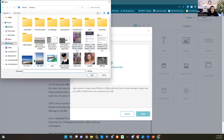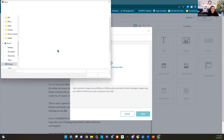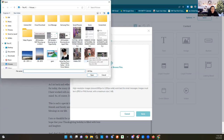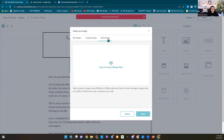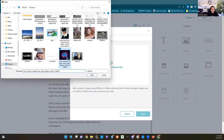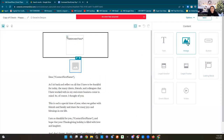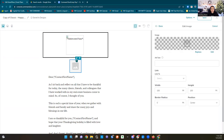I'm just going to grab this picture of the beach. Obviously, it would be whatever design you wanted it to be. I think that picture's too big. Hold on. Try to find something smaller. Everything wants to give me a hard time today. Okay. Well, it's just going to be irritable. Let me try this again.